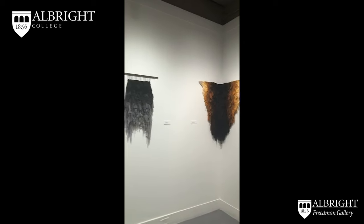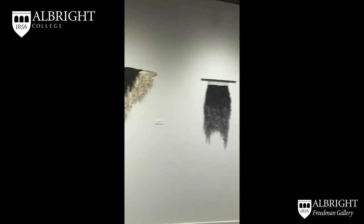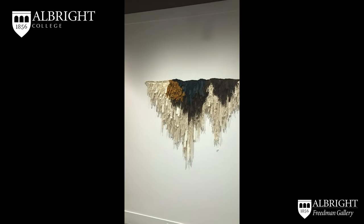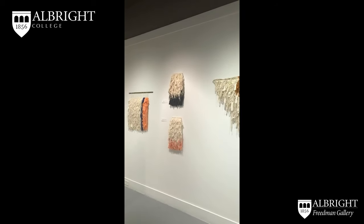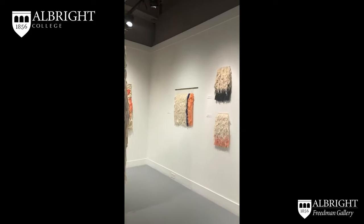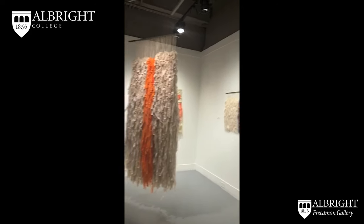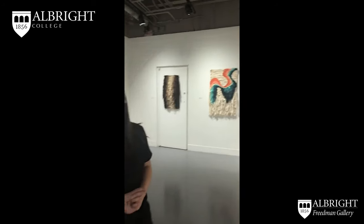So with the idea of gradient, we'll see a lot of gradients going around in the exhibition. Can you talk a little bit about your use of color? I know you say color is kind of an inspiring feature of your work and what you choose to make. So what draws you to color and how you choose the combinations, or is it more of a feeling? It's definitely more of a feeling.